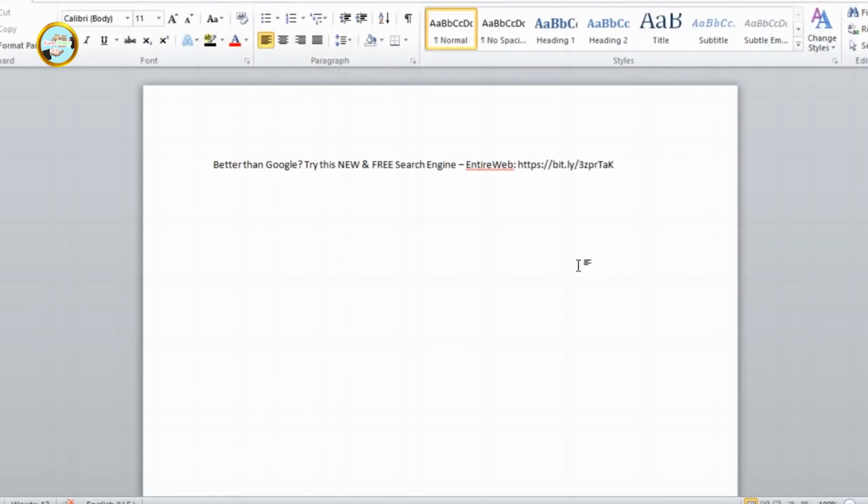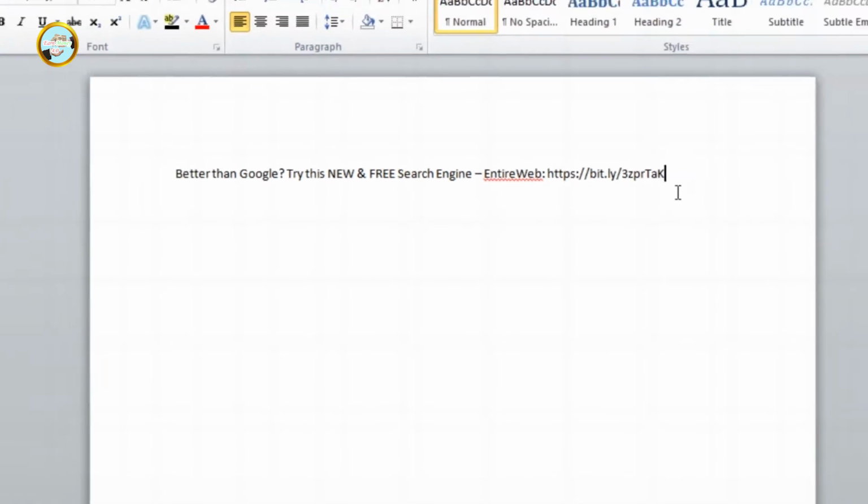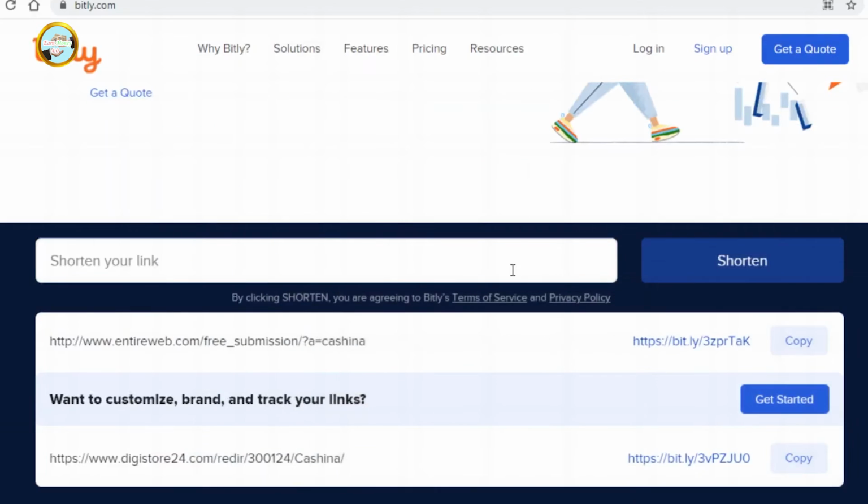If you don't want to do that, then simply proceed to the next step, and that is to go over to Microsoft Word or any other similar software for that matter, and you want to write something like this. Better than Google? Try this new and free search engine, EntireWeb, and you want to leave your affiliate link right next to that. You can write something else or add in a bit more info about EntireWeb if you so wish, but either way, what you now want to do is save this file to your PC, and we will now want to head over to the traffic source I mentioned a few times throughout this video.